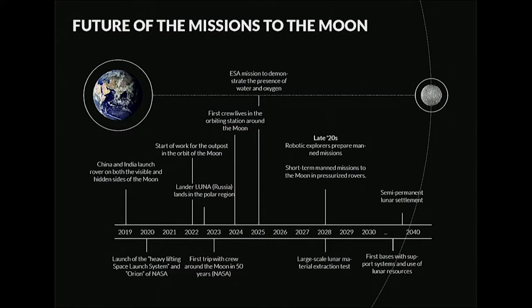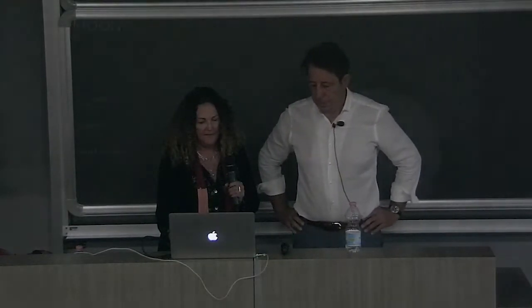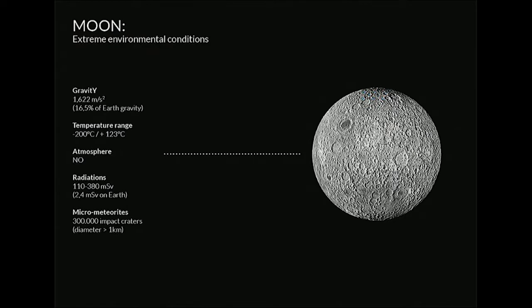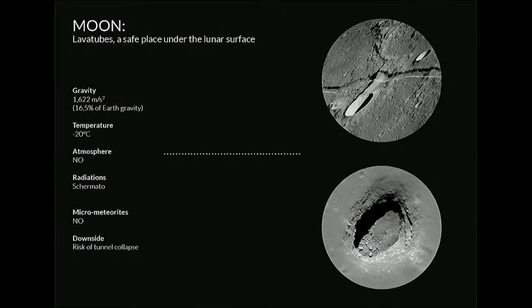We suppose now that in 2040 we could have the first lunar base, but we know that every year we delay, we ask for more time. Some considerations about the site that we have chosen and the cost, because the costs are very high, and we have to consider all these factors.